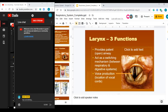So this is an airway that does not close down. It is open. It acts as a switching mechanism between the respiratory and the digestive. So we have this area here of a patent airway, but it can also switch, and if you decide you're going to swallow a bunch of pizza, the act of swallowing will switch it and shoot that pizza down your esophagus, not down your trachea. And then also our voice, these vibrating cords, are in this larynx region as well. So three functions: we have an open airway, it directs food back to the esophagus and air to the trachea, and it's where we are able to produce vocal sounds.